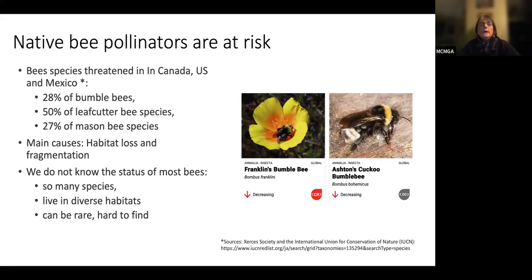Native bee populations are at risk. So that's why we're talking about native bees and why we're talking about honeybees. The Xerces Society, in combination with the International Union for Conservation of Nature, reports that bee species that are threatened in Canada, the US, and Mexico include 28% of bumblebee species, 50% of leafcutter bee species, 27% of mason bee species, and the main cause is habitat loss and fragmentation, meaning that even if there is habitat, it's so distant from each other that those bees really can't share gene pools, and their populations aren't supported.